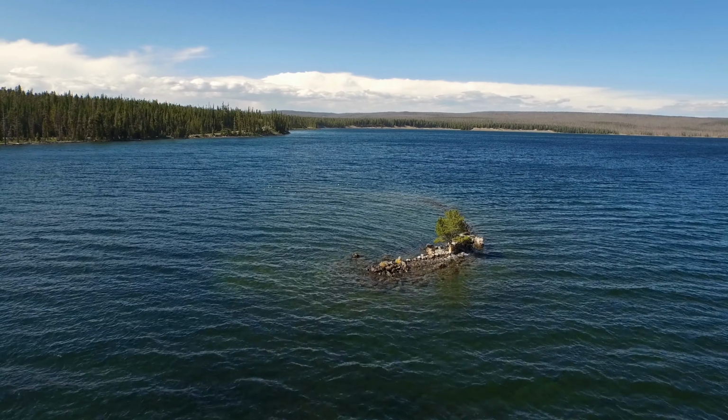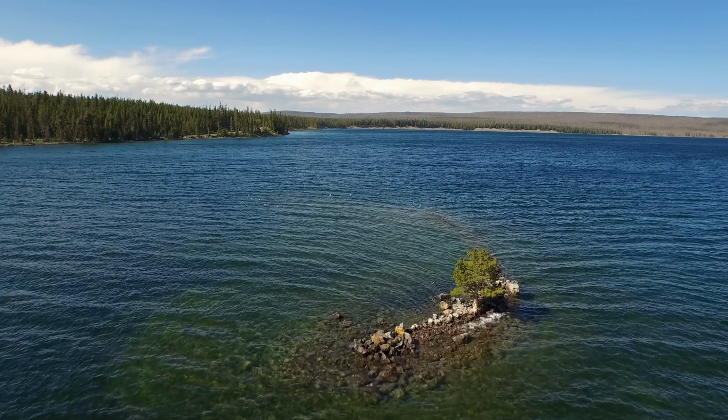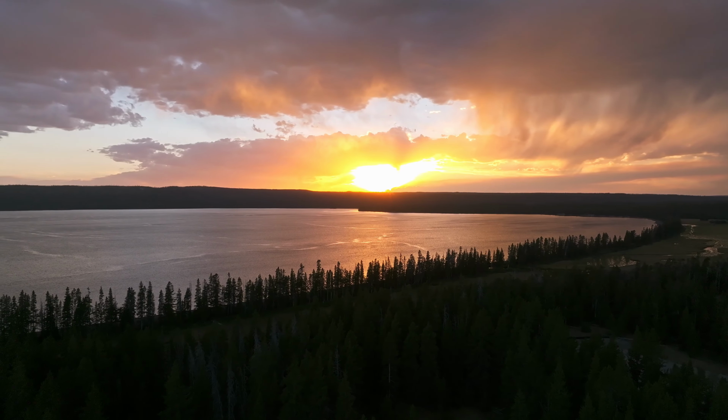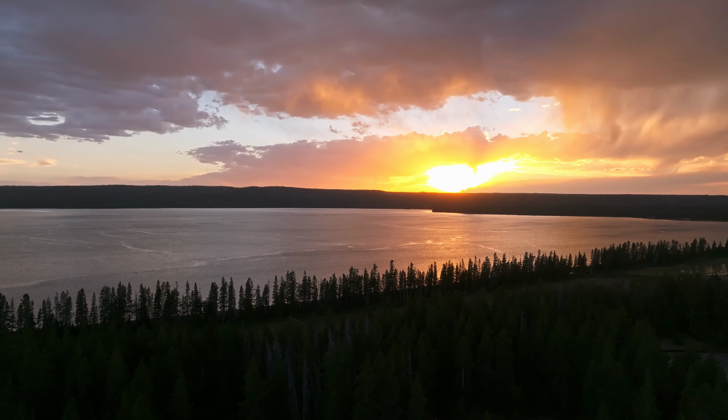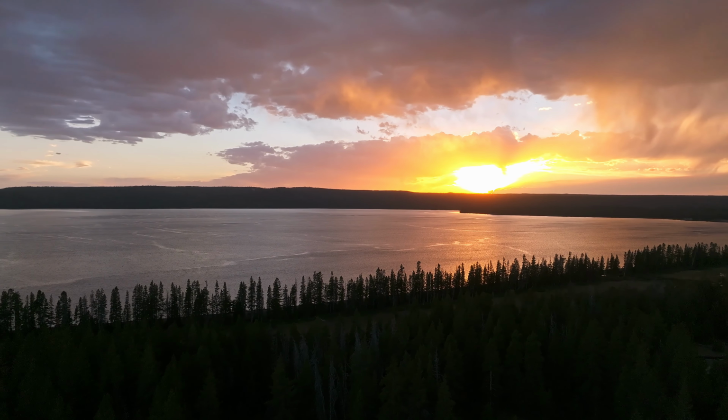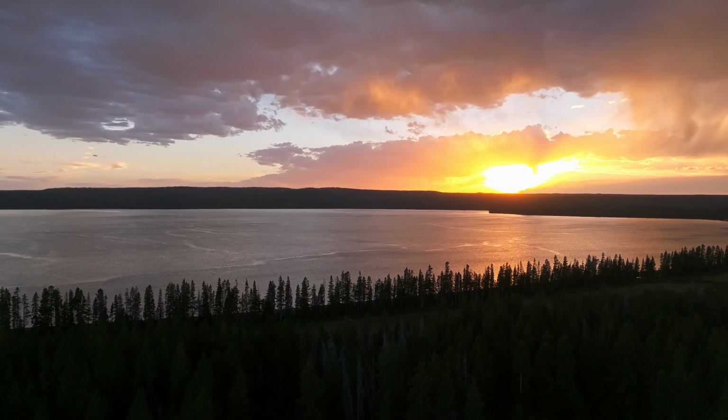Number 5, Yellowstone Lake. Finally, spend the afternoon down by Yellowstone Lake. It's the largest high-elevation lake in North America. The water is freezing, so no swimming, but the views are stunning. Instead of just passing through, stop by the Lake Yellowstone Hotel. It's a gorgeous, historic mid-range gem. Grab a drink in the sunroom, look out over the water, and enjoy a bit of quiet luxury away from the crowds.